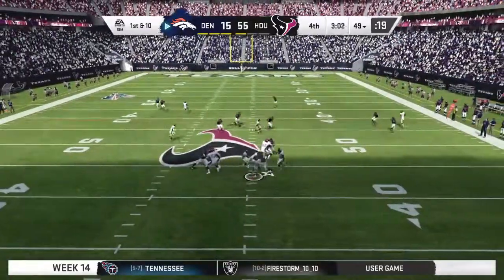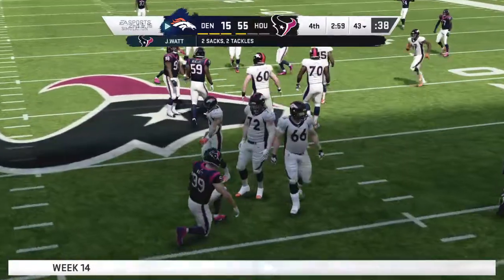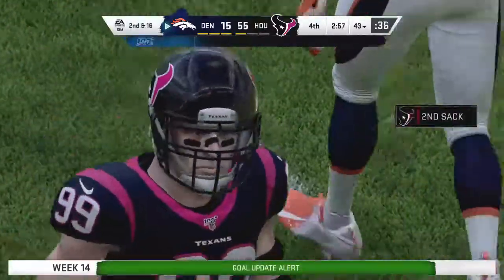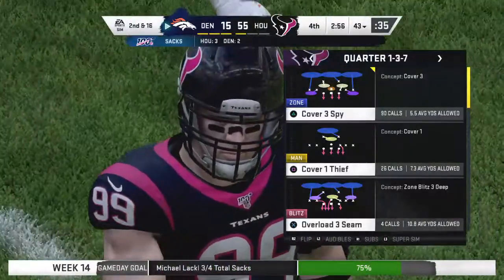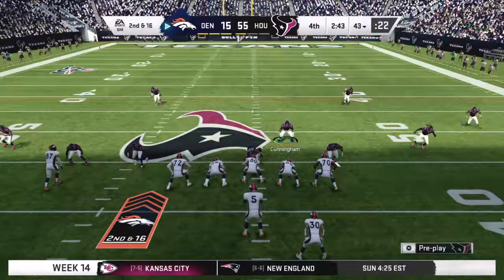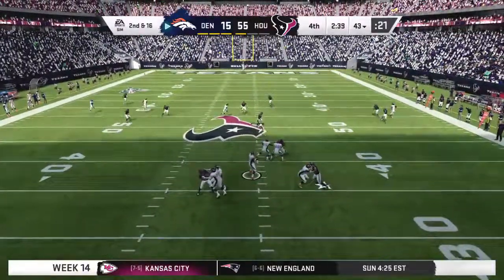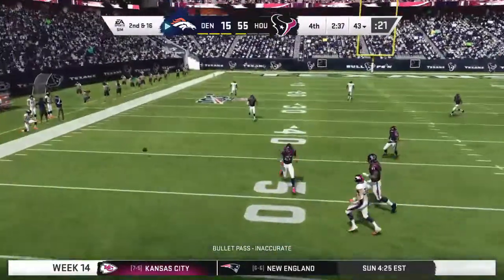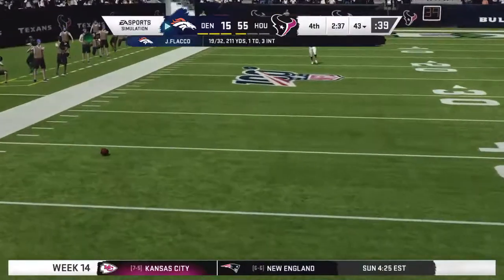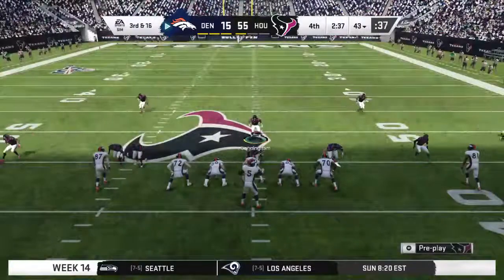They look to throw on 1st and 10 with Flacco. Under pressure, and the Texans able to get in there for the sack. J.J. Watt in there to drop him for his 11th sack of the year. Work to be done here on 2nd and 16 after the sack. Now it's Flacco, throwing over the middle, but it's incomplete. He was looking to get it to Phillip Lindsay there, and it's 3rd down.